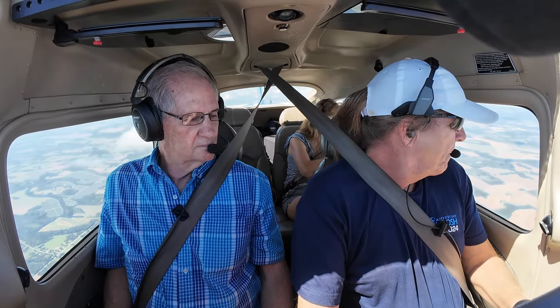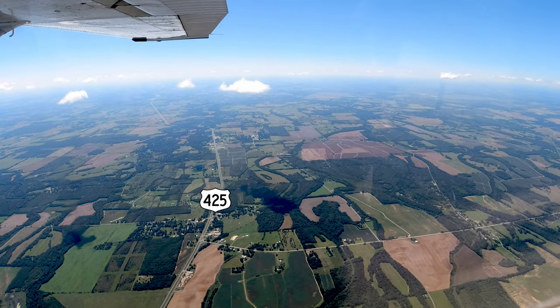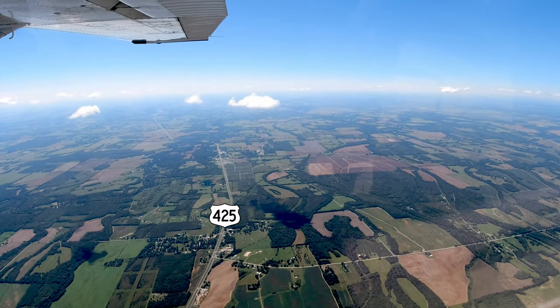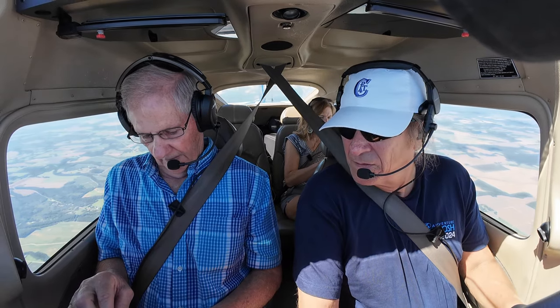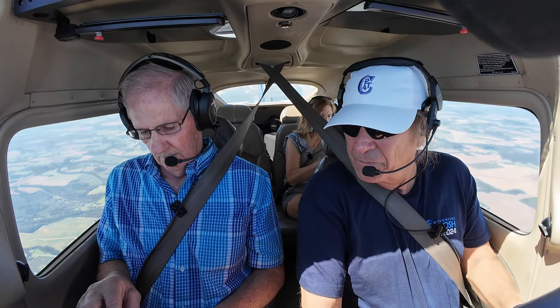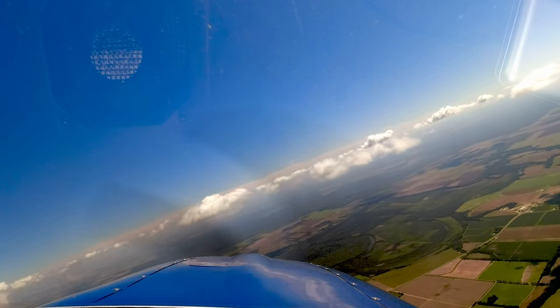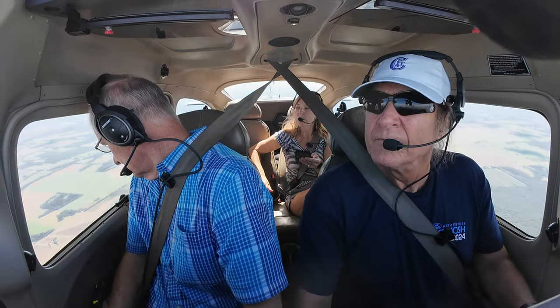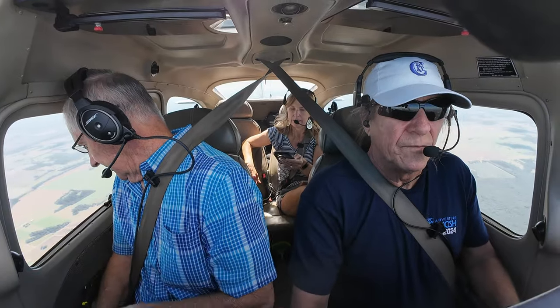What north-south highway is this that we're crossing over? 425. Okay, it's main, four lane. I guess that's what we've taken north-south before, hadn't we? I think so. Between Rayville and Winsboro. We're on top of it now. I mean, it's just right out by this hole. Oh, I think it's right below us.